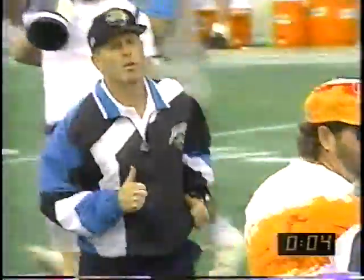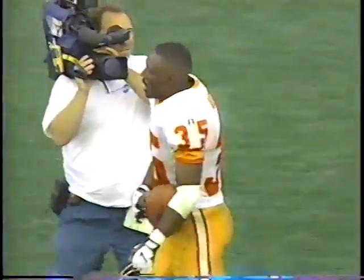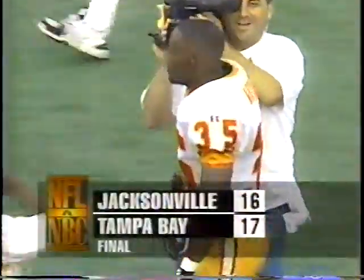as Tampa Bay and Sam Wyche improved to 6-5. Another disappointing loss for Tom Coughlin and the Jaguars. They lose their third straight and fall to 3-8. And we will have some final words here from Tampa Stadium in a moment as the Buccaneers win it by 5.